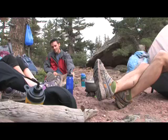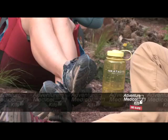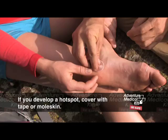Make sure your boots fit properly. Gradually break in any new boots or shoes before you take them on your first long hike. Keep your feet dry. Blisters more easily form on wet skin. Apply moleskin to sensitive foot areas before hiking. Wear a thin liner sock under a thick outer sock so that the friction occurs between the sock layers. If you develop a hot spot, a red, painful area on your skin that has not yet developed into a blister, then cover it with tape or moleskin.